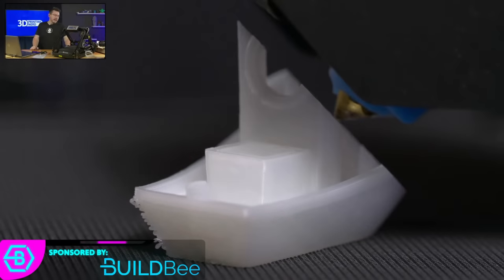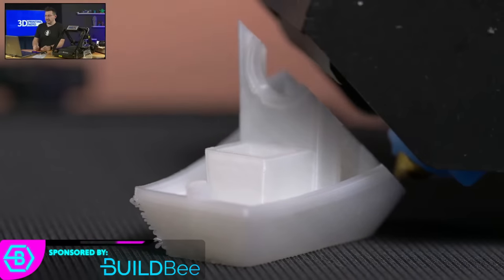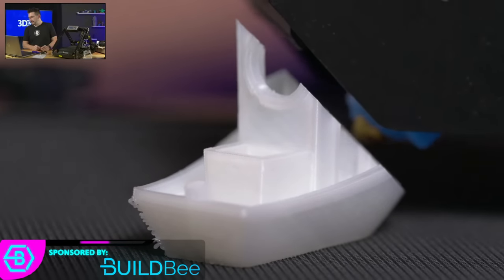It is an interesting addition. It looks to be doing things right because the print quality is there. Wow. And it's printing at that weird angle, so that's kind of cool.